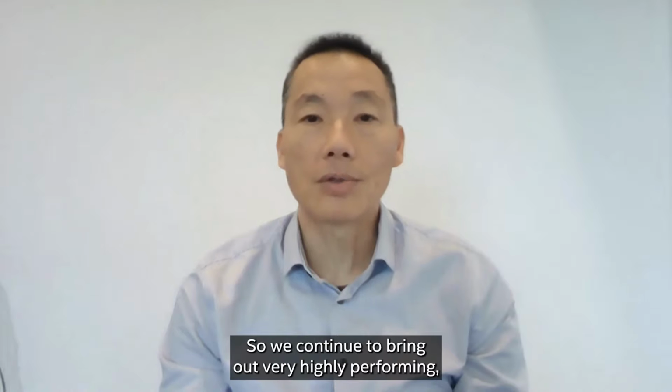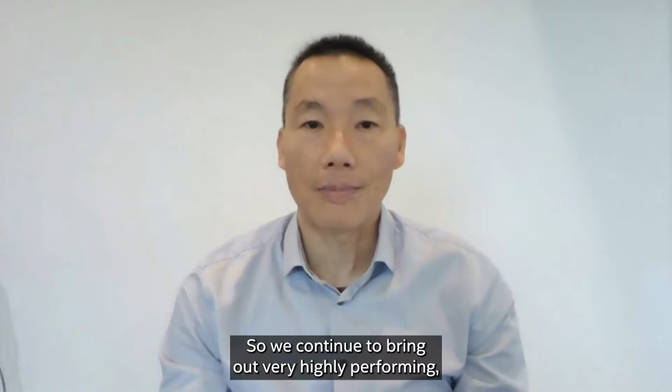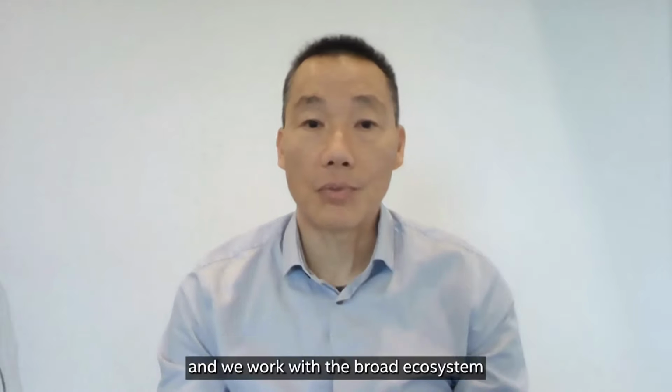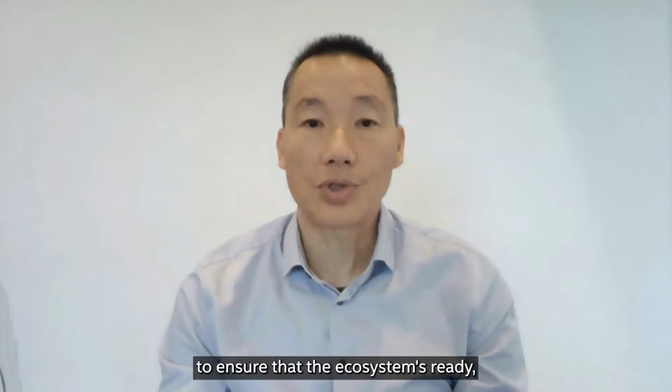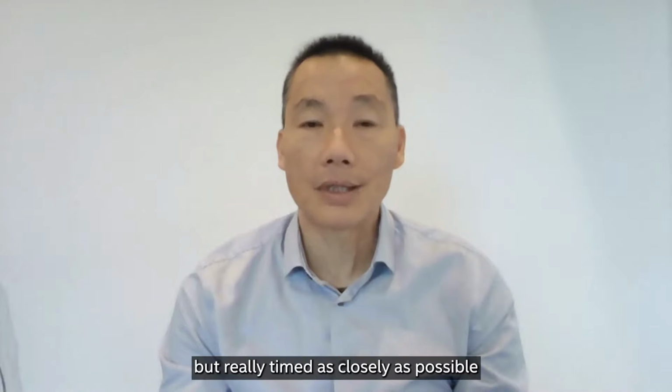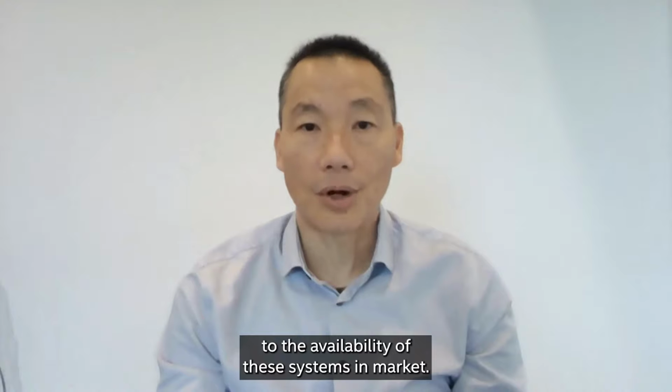So we continue to bring out very highly performant server-based platforms that can run these 5G core workloads, and we work with the broad ecosystem to ensure that the ecosystem is ready not 2 years after the launch and availability of this hardware, but timed as closely as possible to the availability of these systems in market.